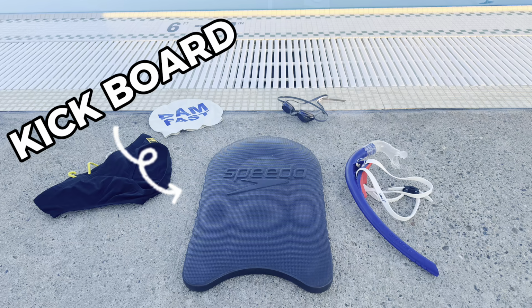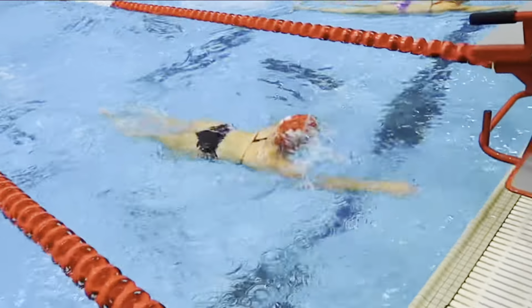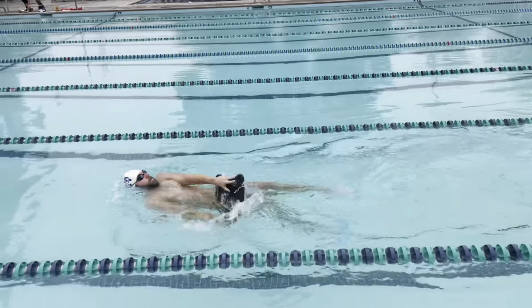Next, let's talk about kickboards. Now, I know some coaches are very anti-kickboard. I don't think kickboards are the devil. When used the right way, I think they could be a good addition to your training and help you improve your technique. When it comes to kickboards, just get a regular sized one that looks kind of like this.